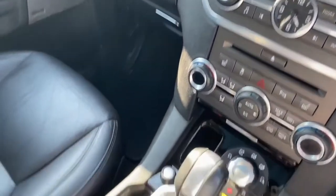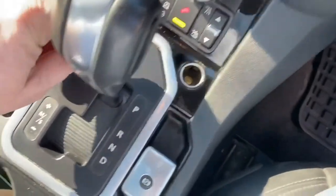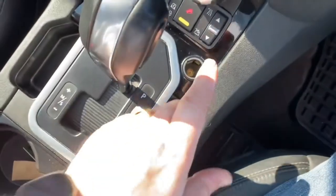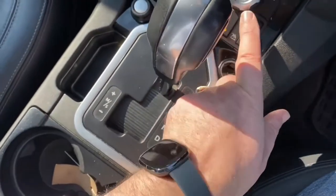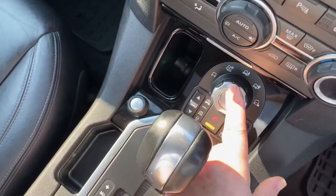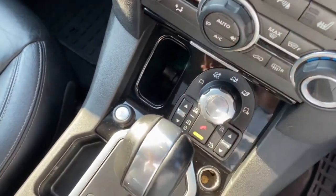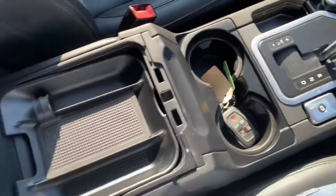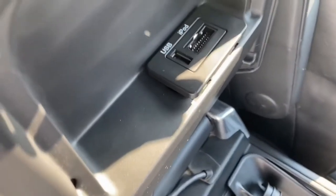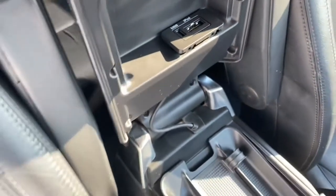Now this is what you guys might like, is a bit of hill descent control, bit of air suspension, bit of high and low box, and again here you can see all the different terrains you work in, rocks, so obviously it'll lift it right up. Again, you've got your iPod and your USB there for your digital media.